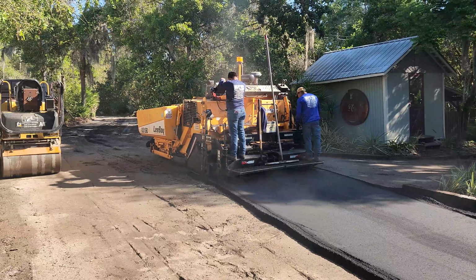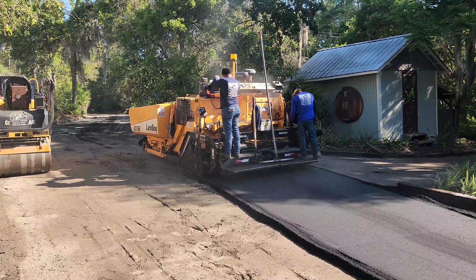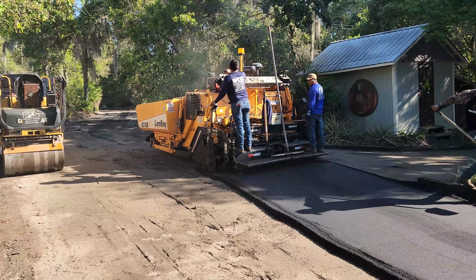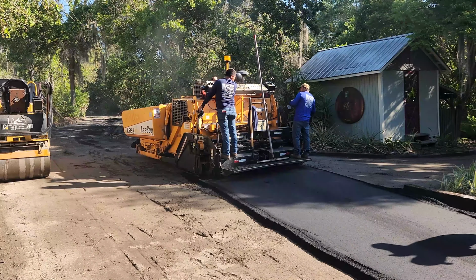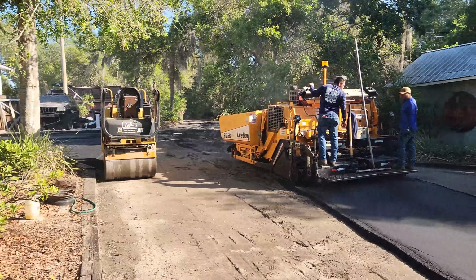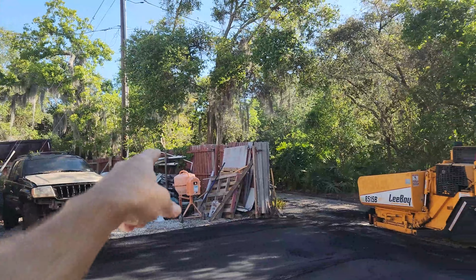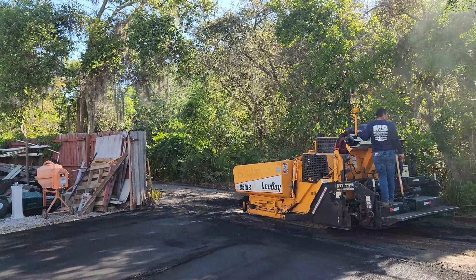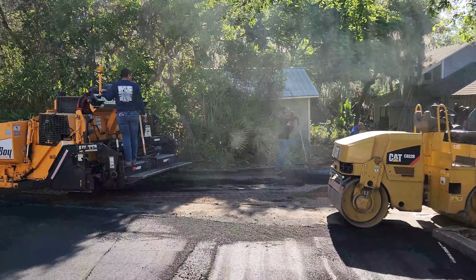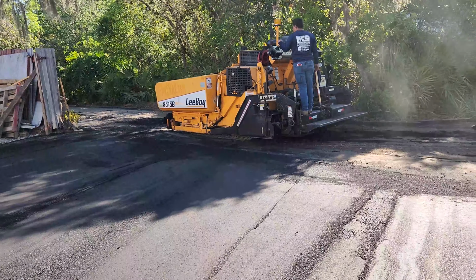We spent about three-quarters of a day yesterday prepping, putting down compactable base and rolling it and everything, and today they're laying. They already got that section over there done. They can't get the dump truck around the bend here, so he's having to go up and pick it up every time and then come back. Just kind of sucks, I guess, but it is what it is.